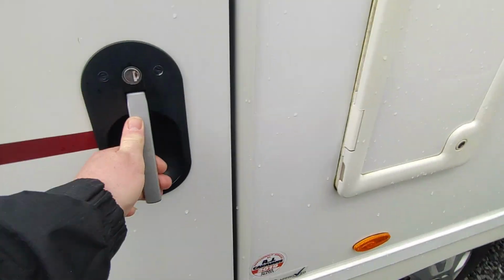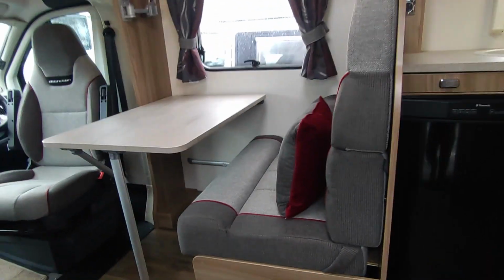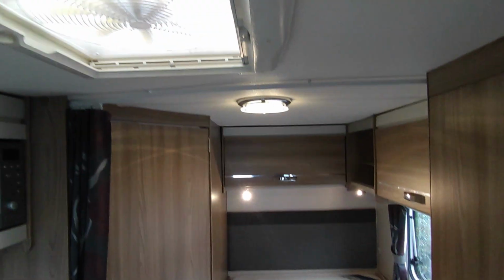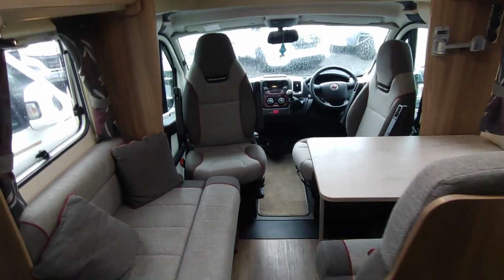So jumping inside, you come straight into what is a very simple, effective layout. So we've got a nice front lounge, side kitchen, and a good size and very comfortable fixed side rear bed alongside the washroom. So it fits a lot in for its lack of size and lack of width.